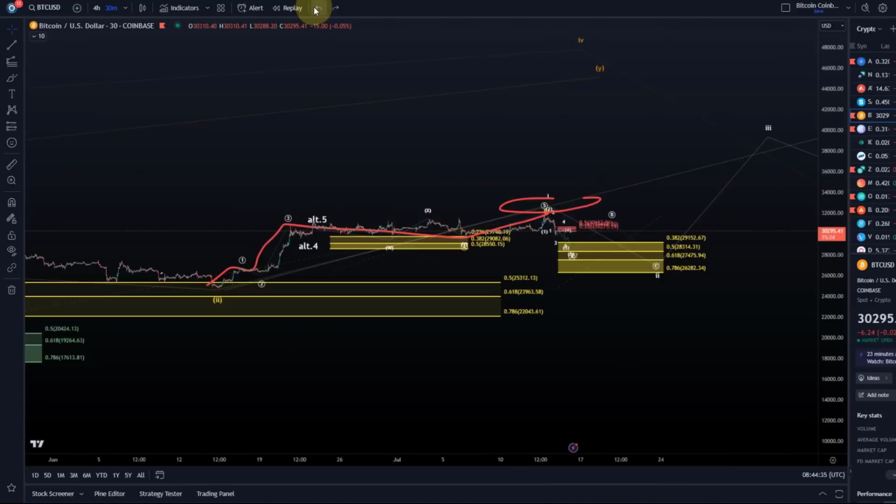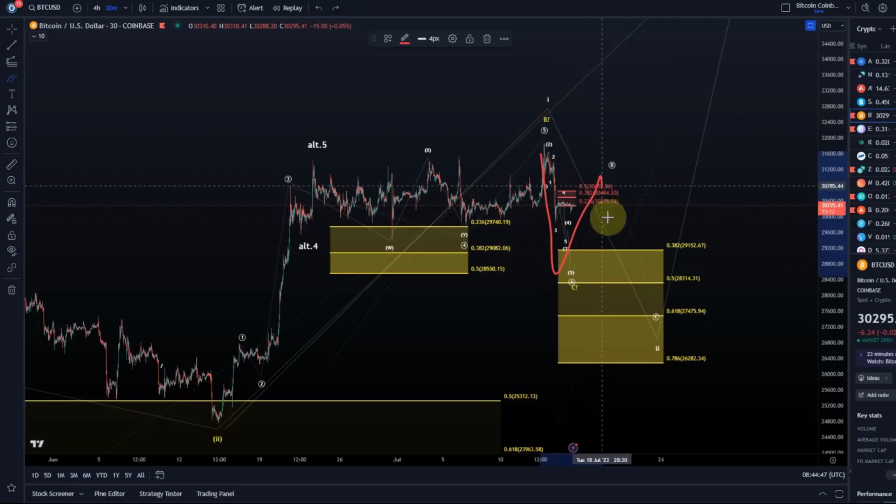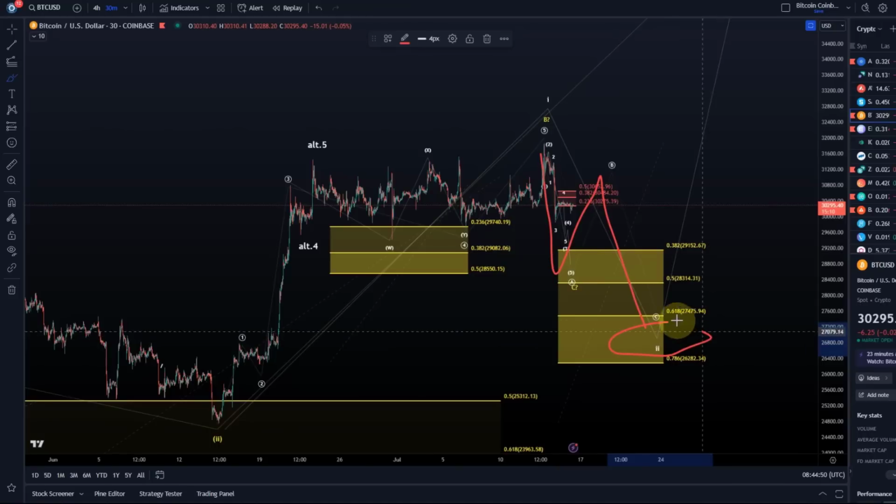From this top, we moved down quite strongly at the end of last week. I think this move down could be the beginning of the 3-wave pullback that I mentioned, A, B, C in the wave 2. The idea is we're now getting into this support area.